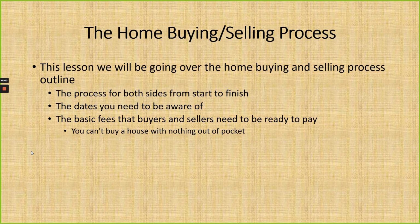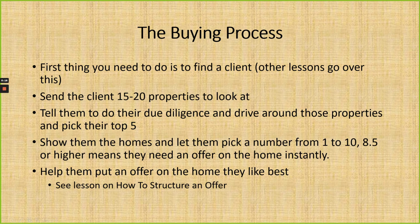All right, so today we're going to cover the home buying and selling process. When you go under contract, we're going to go over the dates you need to be aware of and the process, how it works for a buyer and a seller. We're going to go both sides of it. We're going to start with the buying process for a buyer.